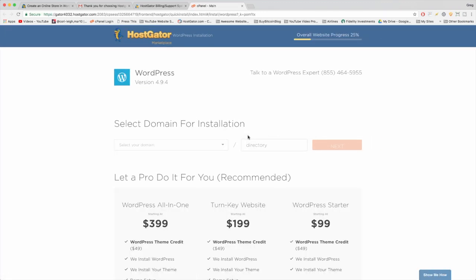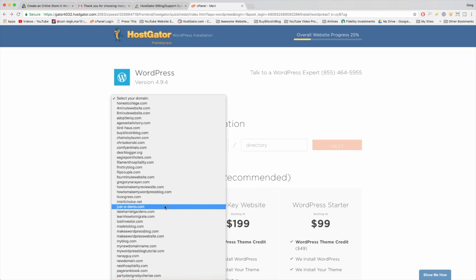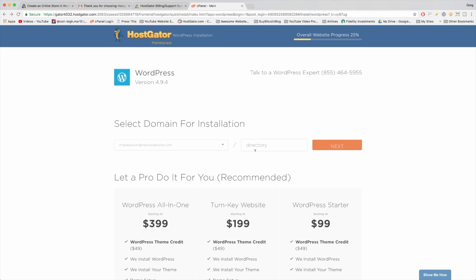And this will take you to the exact same screen as before, and we just need to enter in our basic information. All right, we're getting close now, guys and gals. All you need to do on this screen is just select your domain name for installation. So just click on this drop-down menu and pick your domain name, which you either registered at HostGator or you told them you registered somewhere else. So here's mine right here. And you're gonna leave this directory box completely blank.